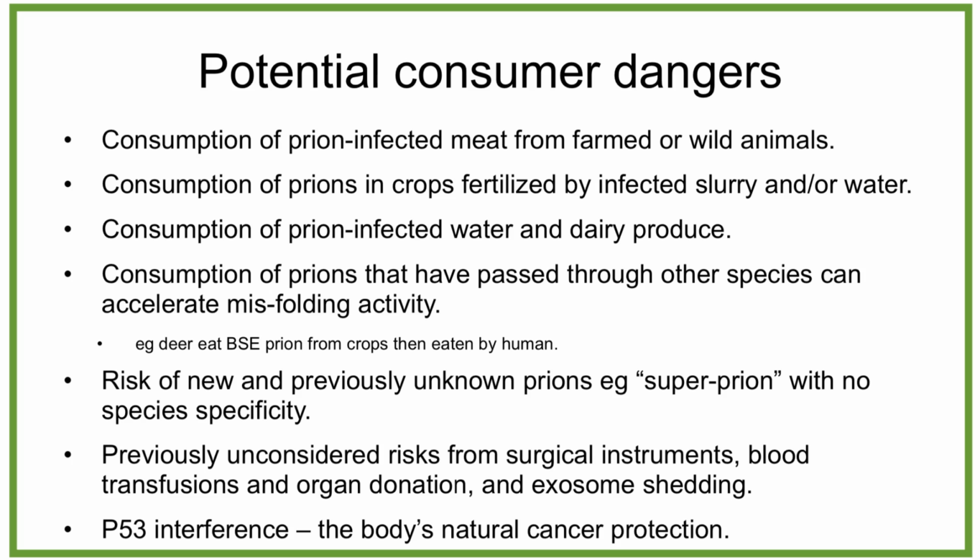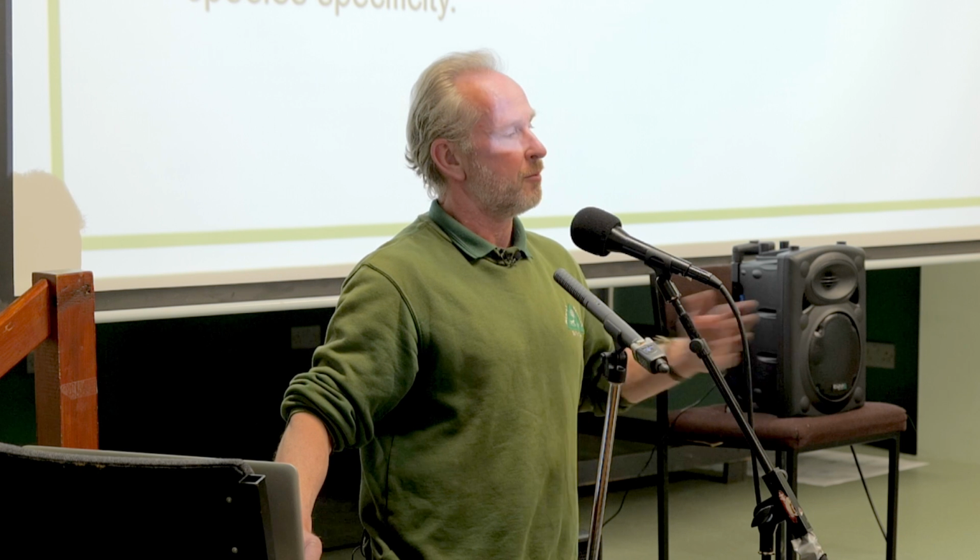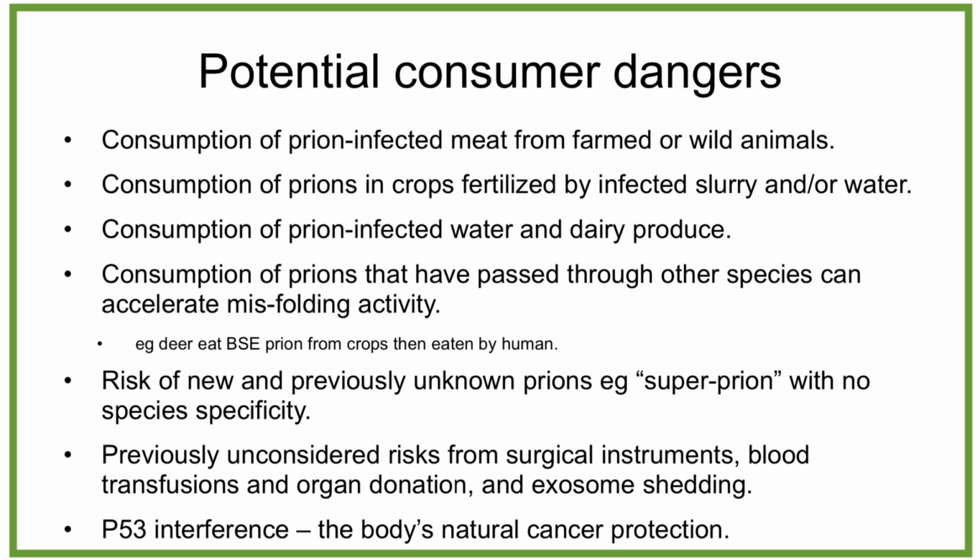So there's a risk of new and previously unknown prions, e.g. super prions, so they wouldn't have any species specificity. It would be across the species barrier with no problems at all. Just as an example of how dangerous they are, previously unconsidered risks from surgical instruments.